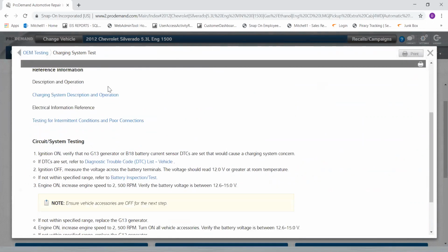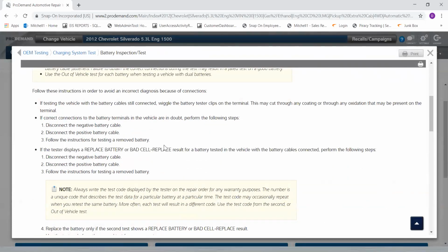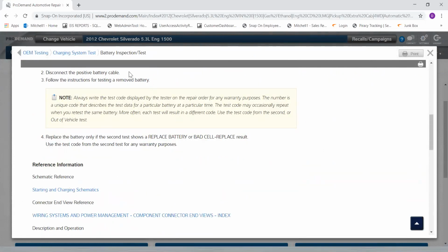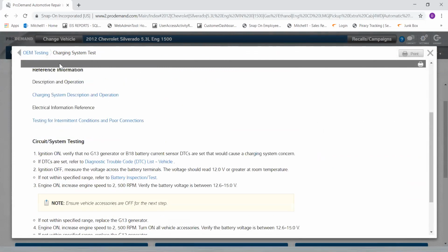As we're continuing to go along, we might need to do the battery inspection test and click on that, and it's going to take us right to that information. And it might seem like we're getting kind of far away from where we started, but we leave a nice little trail along the top for you. So once you've finished with a particular step or a particular piece of information, you can easily go back to right where you were before you got there.